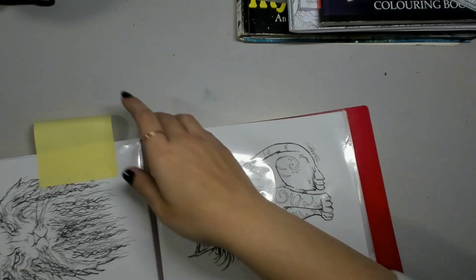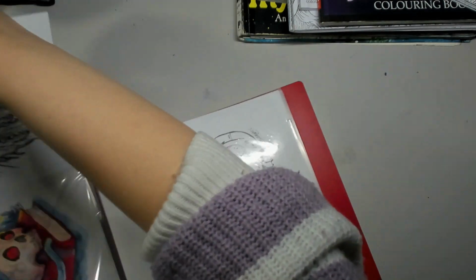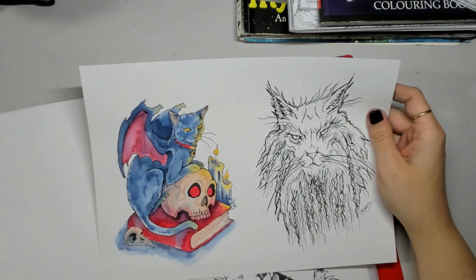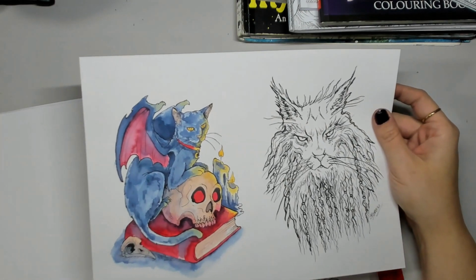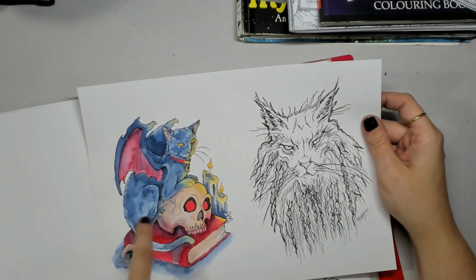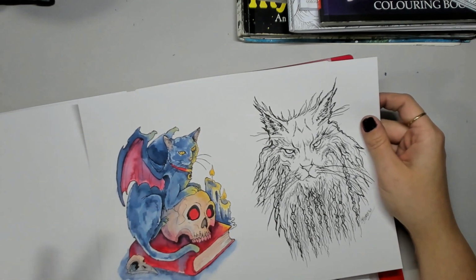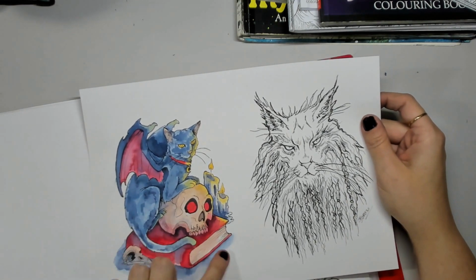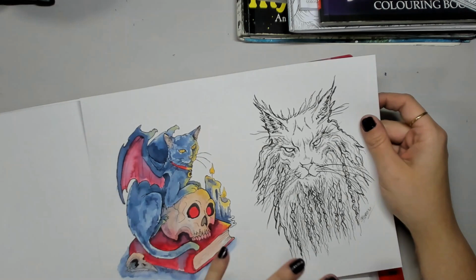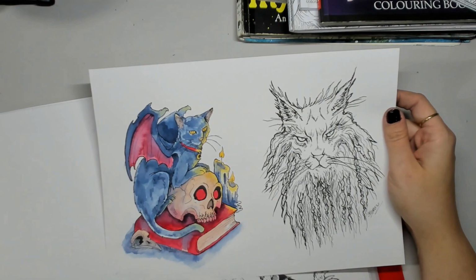And then I also have this little bat cat with a book and a skull here. Again, this is just Crayola Super Tips used as watercolor, and I had a lot of fun picking up the highlights and playing around with the colour. So this is basically just blue, red and yellow for the colours, and then a bit of beige, and yeah, just playing around with shadows and highlights and pulling in the different colours. So really, really fun. Again, really quick, but really effective.